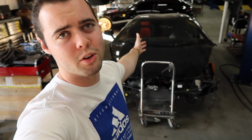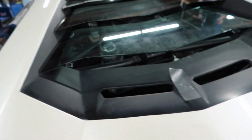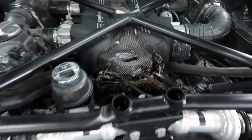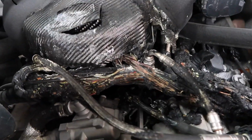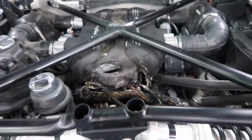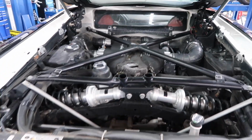This is the Aventador that you saw before. And over here, this one has questionable wheels, but unfortunately, it was consumed by a fire. Let's check this out real quick. So I know you guys have seen many Aventadors ablaze, but this is a close look at the aftermath. Look, the carbon fiber has peeled back, the harness is destroyed. They're pretty sure this engine is toast.